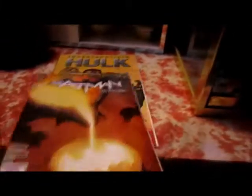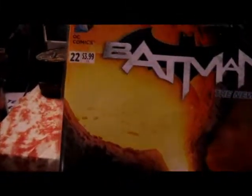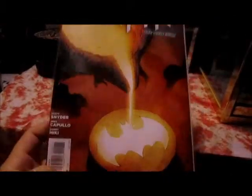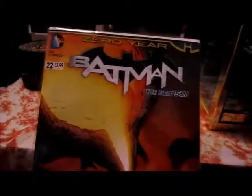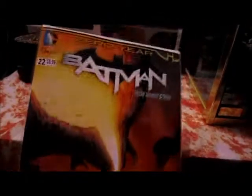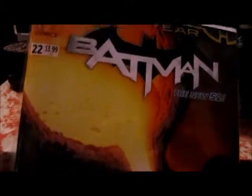Next one I picked up is the new Batman, issue number 22. And I still need to get caught up on these. I'm kind of behind on my Batmans, so every time a new one comes out, I've just got more to read. This one is one I'm looking forward to, but I've got to read about 4 or 5 issues prior to this to get caught up.